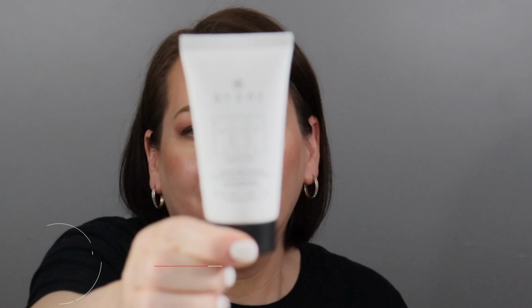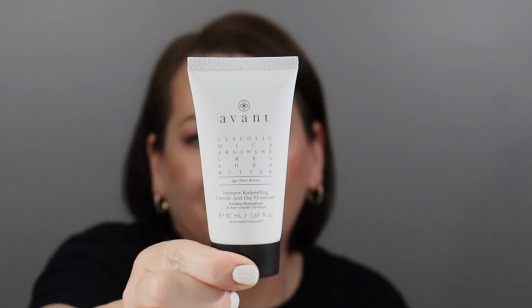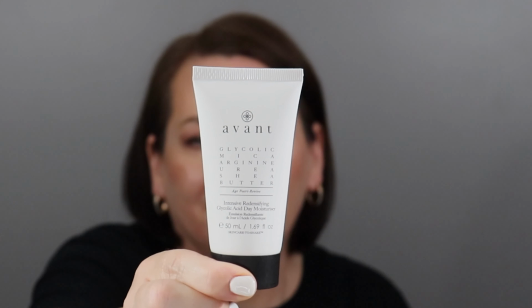And the next item is another one by Avon Skincare. This is the Intensive Redensifying Glycolic Acid Day Moisturizer. This is one of my favorite daytime moisturizers.